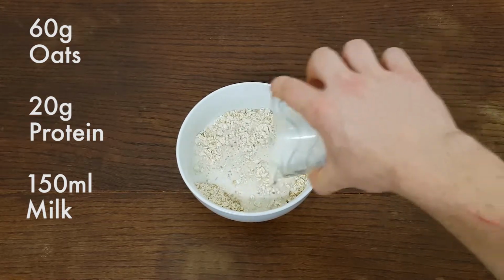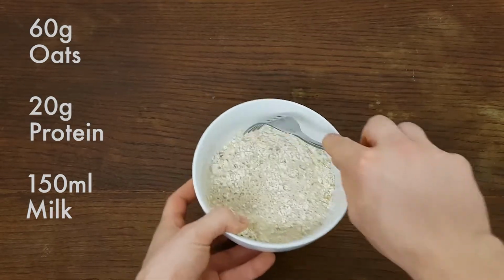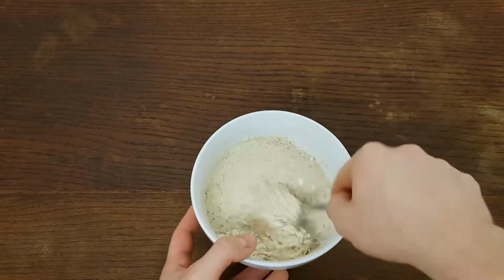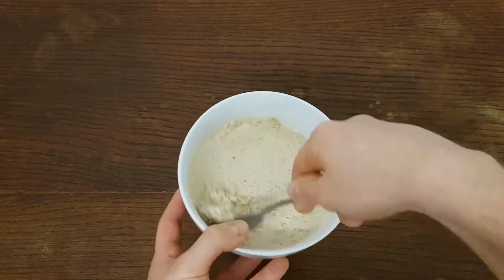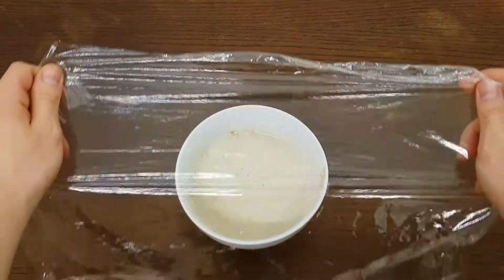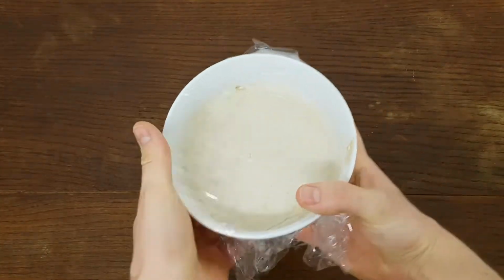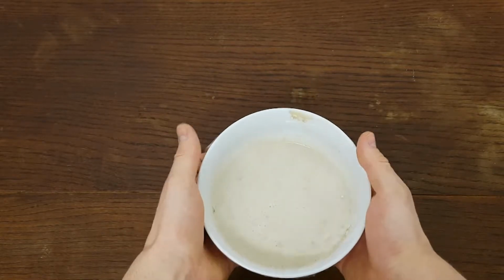Next, add the milk in. You can use any milk here. I've used just 2% milk, but almond milk, soy milk, full fat milk can work just as well. Again, give that a good mix in as well, making sure that it's a nice consistent mix. Once that's done, you then want to put some cling film over the top of it and stick that in the fridge overnight to chill and to let it soak in.